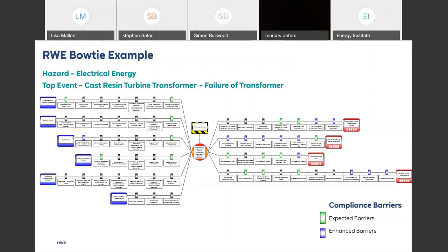And we use these in audits with our sites. When we take sites over, we'll use them to audit the assets that we're adopting. But we also use them on a regular basis, on our audit frequency, to make sure that we really understand with the teams what events can happen from their assets, and we raise the awareness that way.